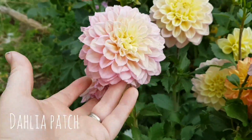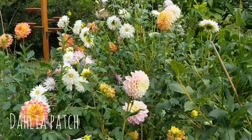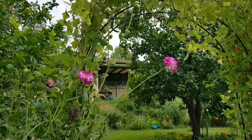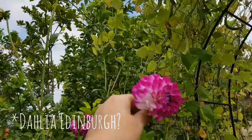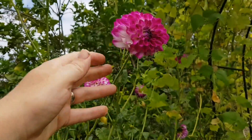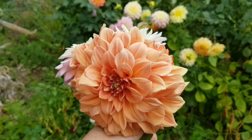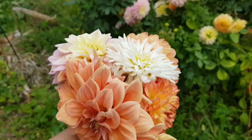This one here, and the white ones too, they're quite nice. There is one up here. Oh, I can't remember the name. I'm pretty useless with names, sorry. I'll see if I can find it. I'll pop it up on the screen. The blooms here aren't as big as they were. There's another one in there. It's very pretty. Picked a few of them. Pretty happy with that selection.